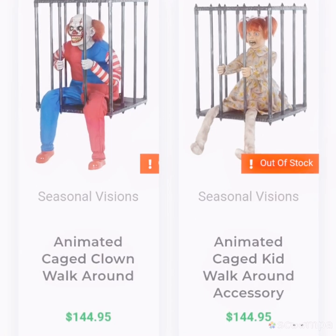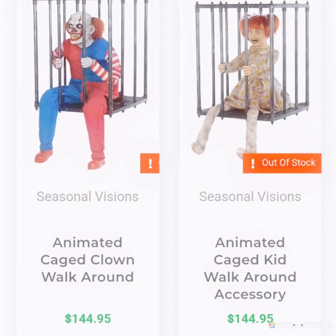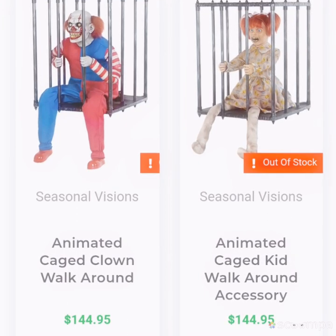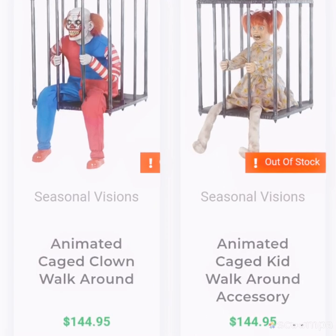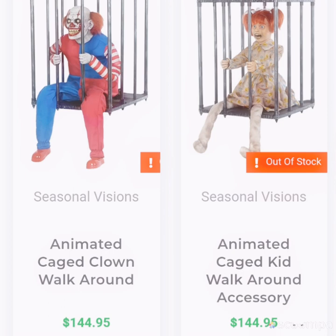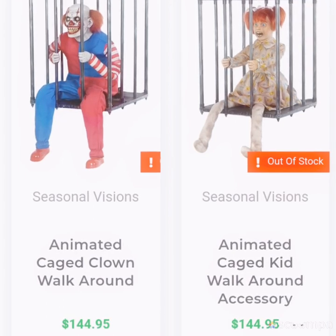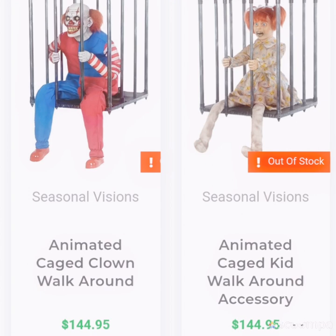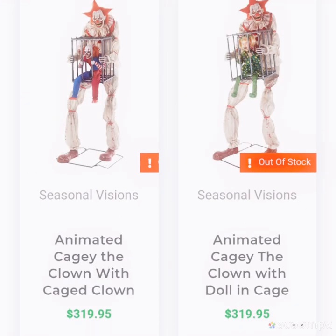And they're both $144.95, which is actually a little pricey. Even though they're actually kind of big, still, that's a little pricey. I wouldn't even pay that. It doesn't seem like a good price, and it should only be like $100.